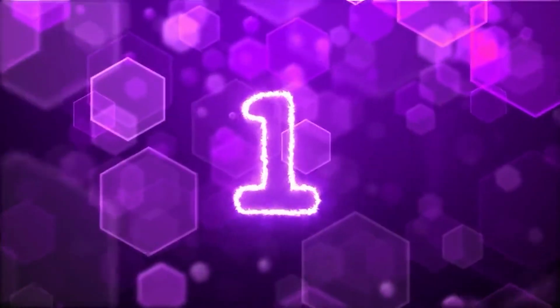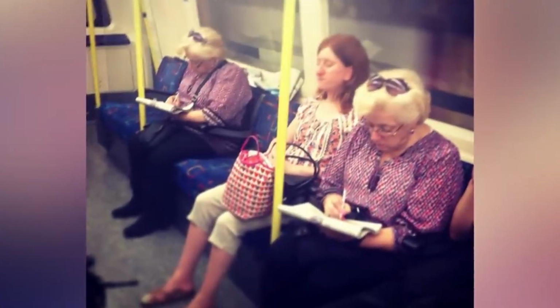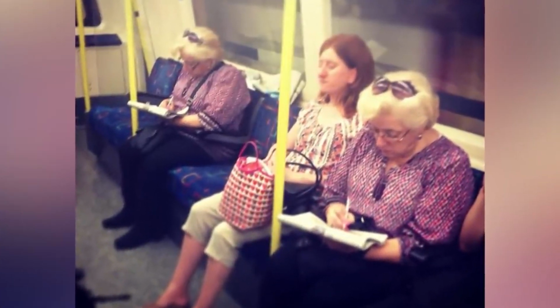And in our number 1 spot today, we have the crossword ladies. If you thought that last picture was crazy, wait until you take a look at this one. These ladies are complete strangers, yet they look like twins and they're both dressed identically. They both are rocking some black pants with the exact same patterned blouse.